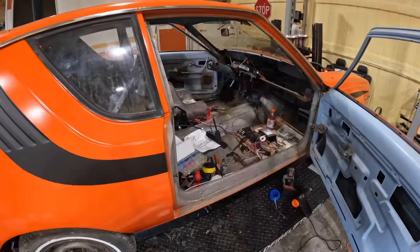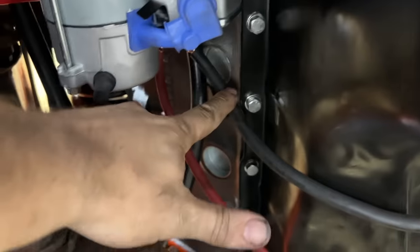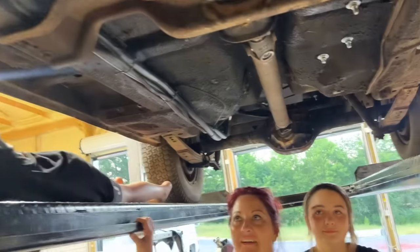I zip tied all this stuff up, a little better than what it was. This is the starter wire, which comes off the push button to the solenoid on the starter. Then we have the alternator charging cable that joins together with the battery cable on the starter lug. And it comes up here to the alternator and charges everything. This is our big heavy gauge fan wire for our electric fan that we don't know where we're gonna get it from yet. So I can't wire it in totally.